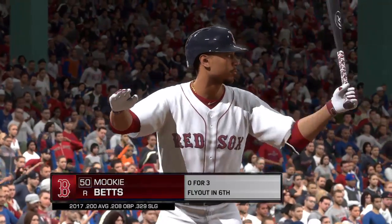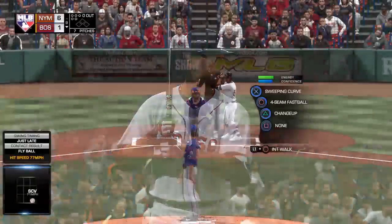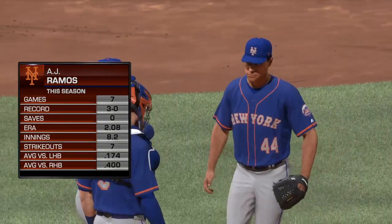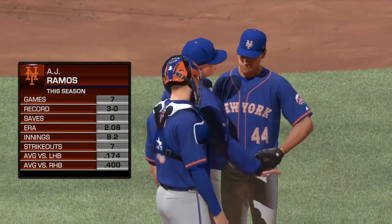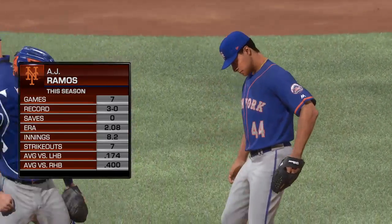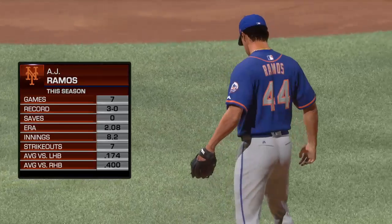Striding into the box, Mookie Betts. No hits in 3 tries so far. He's struck out once. A.J. Ramos, 5'10" right-hander, comes in out of the bullpen to do the pitching. Now pitching for the New York Mets, number 44, A.J. Ramos.